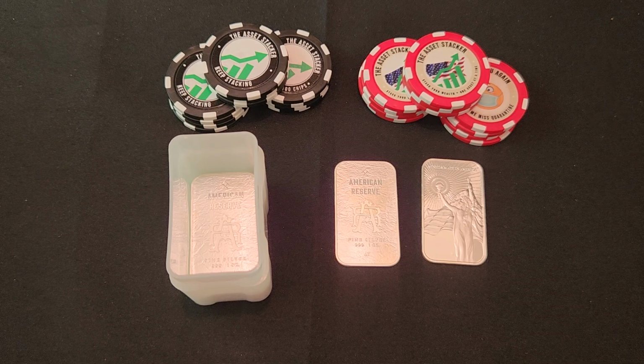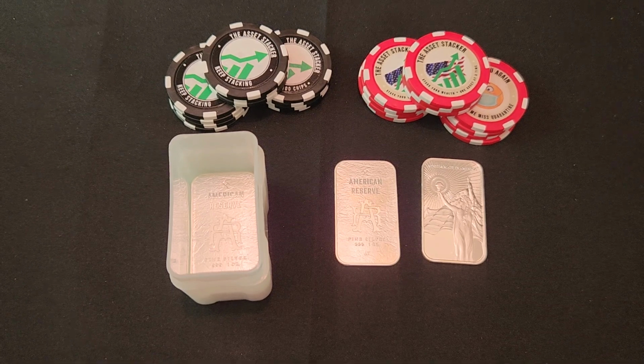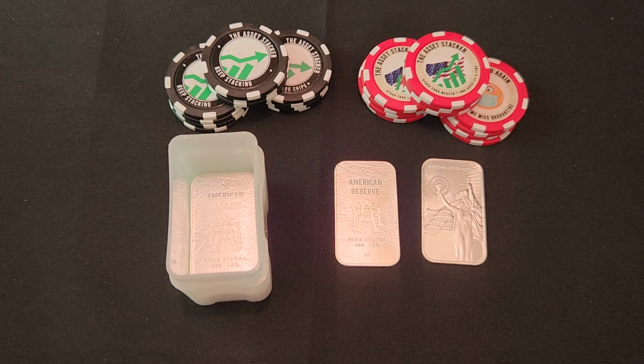I would buy from the general public because you're going to be able to get better deals from the public than you are from a coin shop or online dealers, because you can negotiate prices. That's the way. If I was trying to expand the base of my stack right now, that's exactly what I would be doing. I would be buying from individuals, trying to make deals with people based on what they're wanting to sell. And you can always get more.